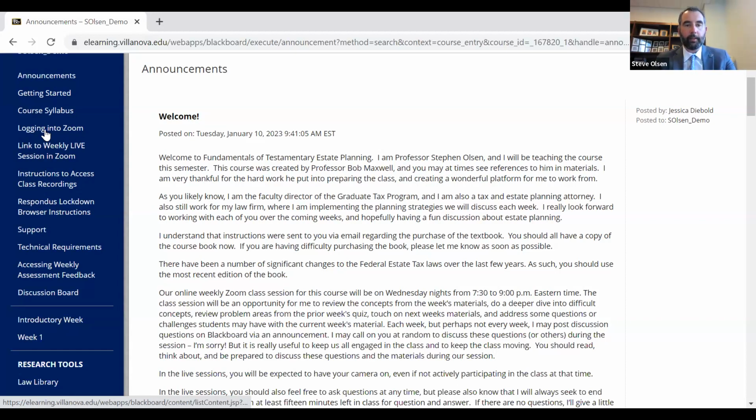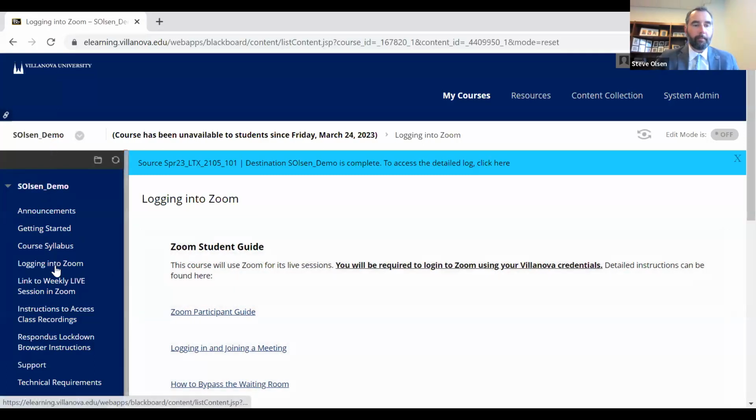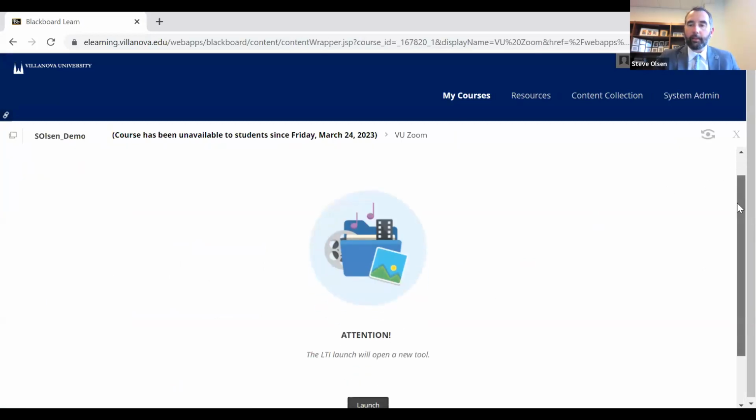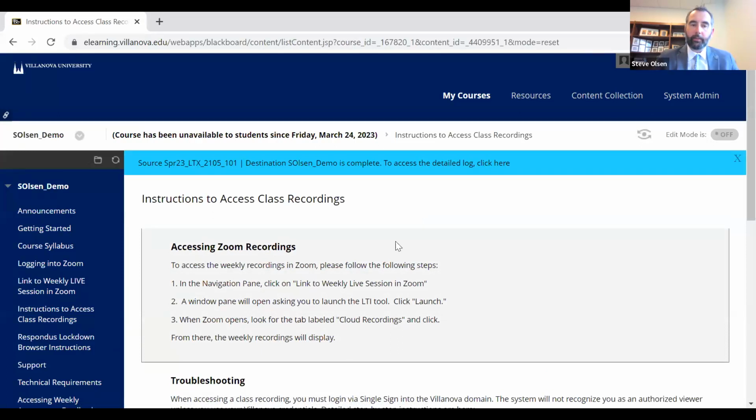Here, if you click on this, it gives you instructions about how to log into Zoom. The live class section for a virtual class is going to be in Zoom, just like any other Zoom account that you have. And this gives you the specific information about how to log into the Zoom class for this particular class. Here, if you click on this, are the actual links to the live session. We'll click on that later when we're ready to talk about the live session. And then here are instructions on how to access Zoom recordings.